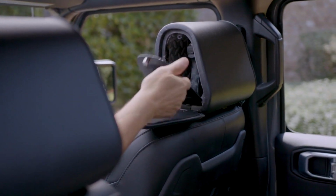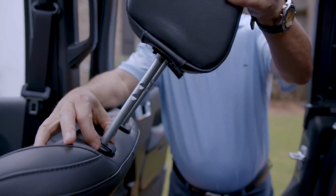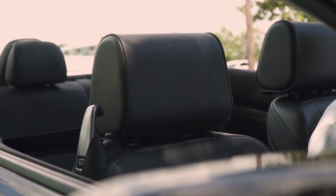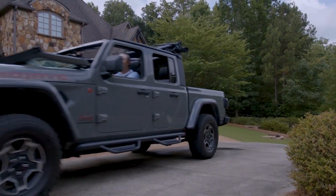The code lock is battery powered and lasts for a year. Installation's easy. A unique adjustable rack system allows you to customize the width. The manufacturer concludes by saying that you can store your valuables in plain sight without worry.